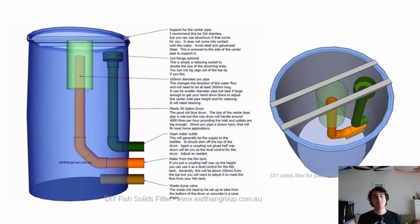Regarding the RFF, this was the design we were being based on. This is one of the designs we found online from Earthen Group. The basic concept is the water comes in with the solids. There's room and time for the solids to settle in the bottom where they can be removed. And then the cleaner water can go through an outlet to, in our case, the sump tank.